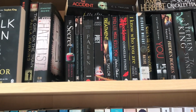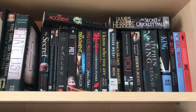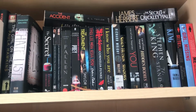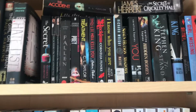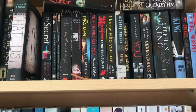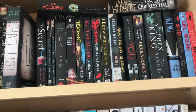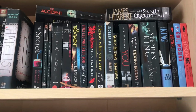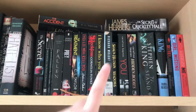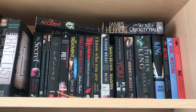Then I have The Great Gatsby by F. Scott Fitzgerald, which I kind of know what it's about because I've watched the film with Leonardo DiCaprio in, and I really did enjoy it. Then I have Fallen, which I got gifted by my stepsister, by Lauren Kate. Then I have Prey, which is another buy from Poundland, by James Carol. Then The Treatment right there is also from Poundland, and that's by C.L. Taylor.